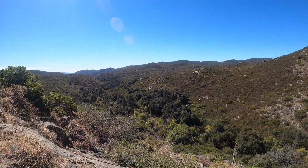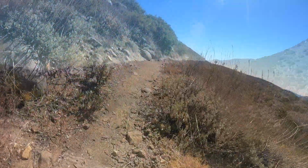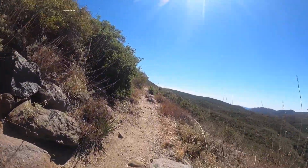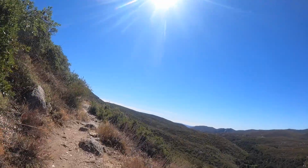This section of the PCT is really awesome. It's a lot of desert brush. Around Mount Laguna, there's a lot more trees, which is really awesome. But the whole section was really great.